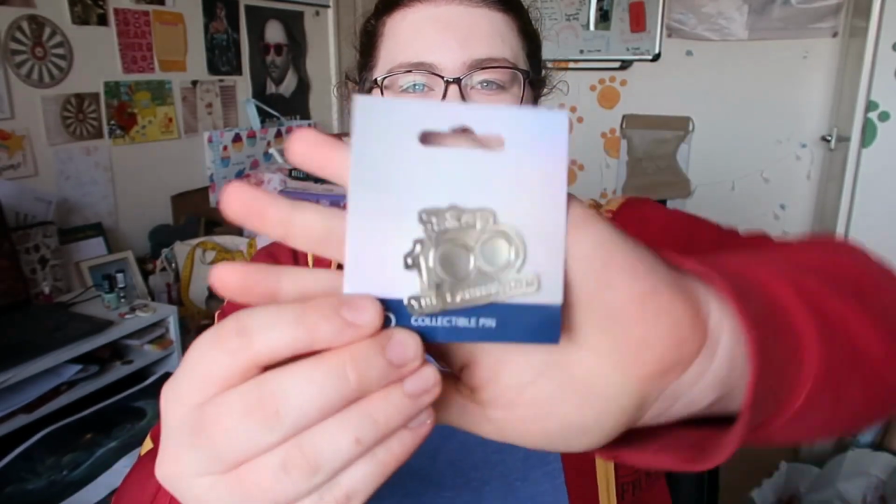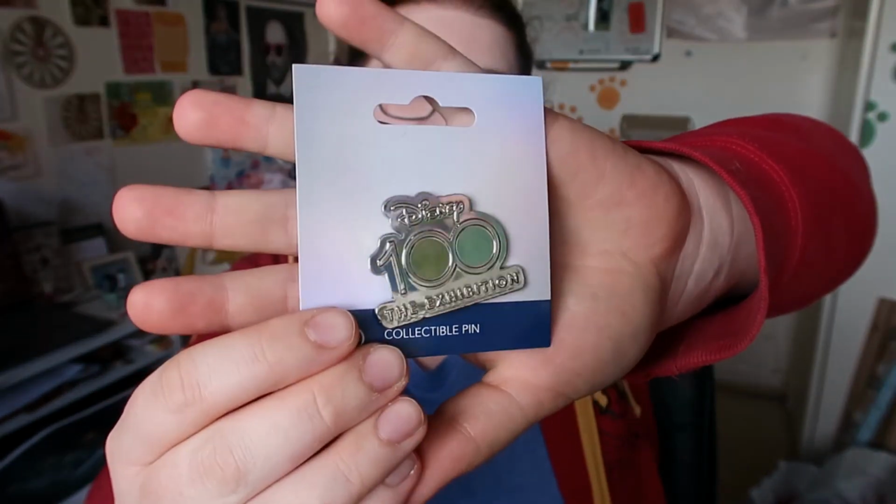I actually got two because my partner was meant to be there with me, but he had a work thing that he couldn't really get out of. So I went on my own, and when the guy scanned me in at the start, he said, oh, so a VIP ticket, 2 tickets for VIPs, and I was like, oh, it's just me actually, and he said, oh, I'll give you another pin so you can give him one. So I do have 2 of these, but it is the Disney 100 exhibition.